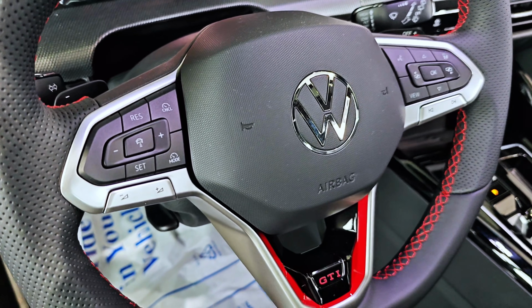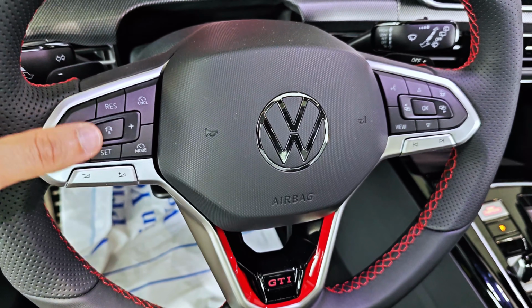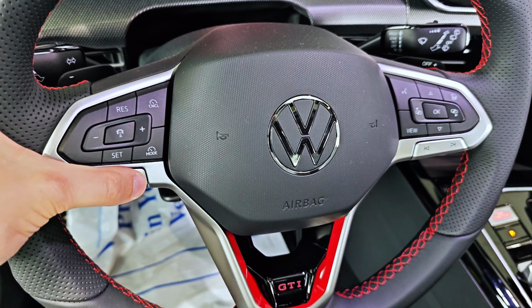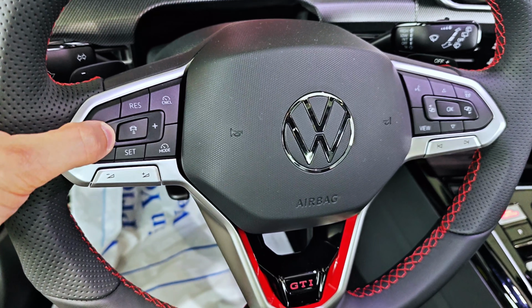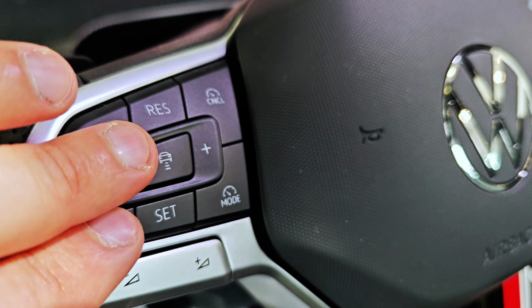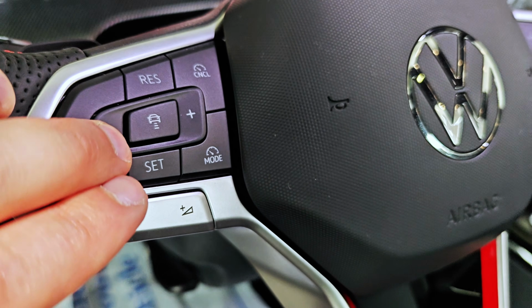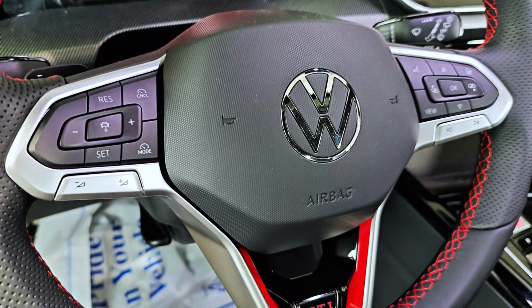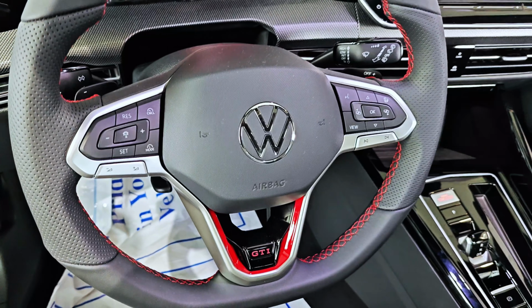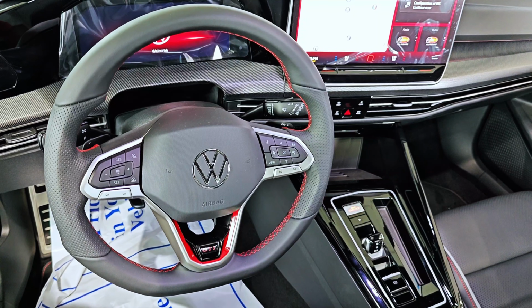One of the big interior changes is the steering wheel. What you'll notice is this new generation has physical buttons. Previously, they were all touch sensitive, and the new Golf R actually still has the touch sensitive buttons. It's only the GTI that gets these really nice physical buttons. So if you're not a fan of the touch stuff and you want to go back old school to the physical buttons, the GTI is the only Volkswagen Golf product that you can buy right now with that. This is a great example of Volkswagen listening to their fan base and making some changes.